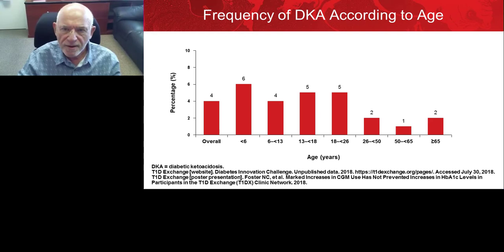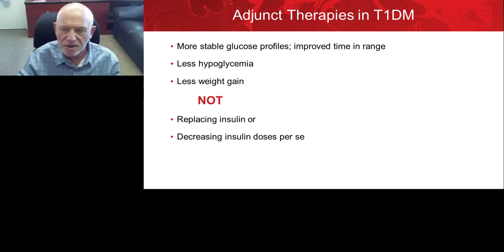This is the frequency of diabetic ketoacidosis according to age. And again, what you can notice is DKA is most common in the groups of less than six years of age through to 26 to 50 years of age. Overall, the percentage is about 4%, ranging in the highest groups between 5 and 6%, generally from less than 6 years of age through to 18 to 26 years of age. It appears that the older age groups, 26 to 50, 50 to 65, and over 65, have the lowest frequency of diabetic ketoacidosis compared to the younger age groups and overall.